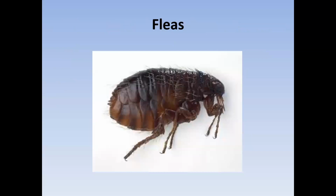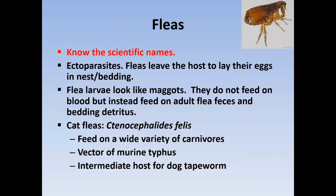Okay, let's go on to fleas now. You should know the scientific names of fleas. And you know that they're ectoparasites, and they leave the host to lay their eggs and nest in bedding. The flea larvae look like maggots. They do not feed on blood, but instead feed on the adult flea feces and on bedding detritus. So any sort of skin flakes or hair, any of that kind of nasty stuff that's down in the cracks and crevices of your dog bed, for instance, that's where you'll find the flea larvae.